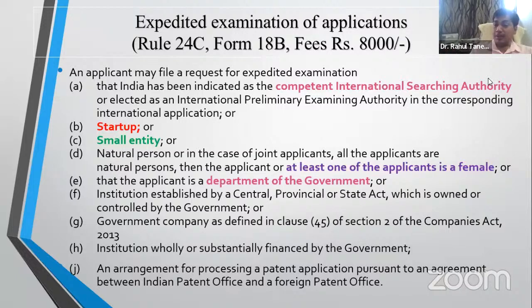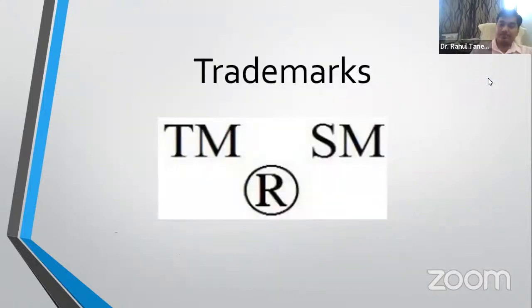Or if you are a woman applicant, agar aap mein sab natural persons hain applicant mein, I am not talking about the inventor, because the people are confused about the applicant and the inventor. Agar applicant mein koi bhi woman inventor hai and all are the natural person, then you can request for the expedited examination. Then कोई भी गवर्नमेंट डिपार्टमेंट कर सकता है, कोई भी गवर्नमेंट ऑर्गेनाइजेशन कर सकती है, कोई भी गवर्नमेंट फाइनेंस इंस्टीट्यूशन कर सकता है, और कोई भी फॉरेन पेटेंट ऑफिस कर सकता है जो एग्रीमेंट के साथ साइन है विद द पेटेंट ऑफिस ऑफ द गवर्नमेंट ऑफ इंडिया. सो दीज आर फ्यू क्राइटेरिया फॉर द एक्सपेडिटेड एग्जामिनेशन. यू हैव टू सबमिट रुपीज 8000 रुपीज फॉर्म 18B एंड रूल 24C फॉर द एक्सपेडिटेड एग्जामिनेशन.